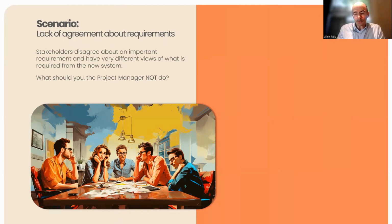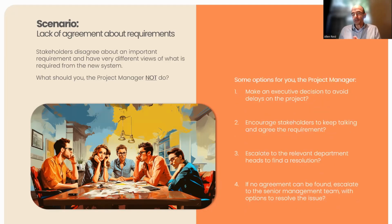So let me just put up some options on the screen, and these are the kind of things that you could do, but we want you to pick one that is something you should not do. So let me just put the poll. So what we've got here is that pretty much everyone has agreed it is not your job to make an executive decision. You can't just say, we'll go with that version of the requirements because that's the least irritating person, or that's the simplest or the cheapest.